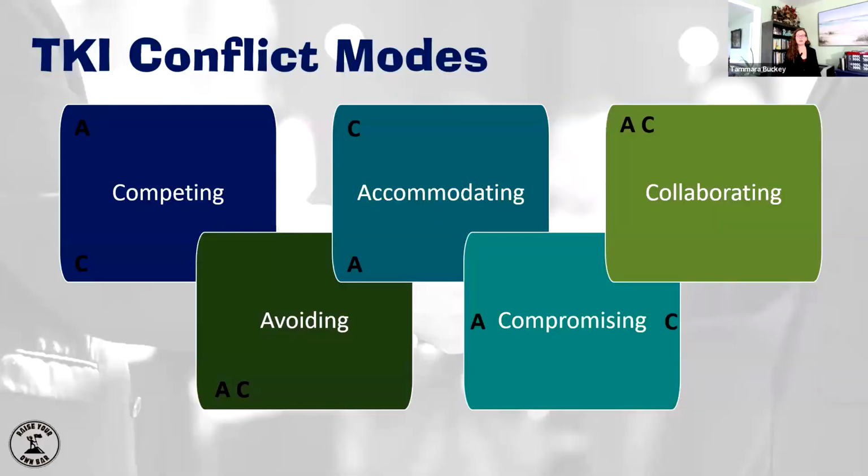And then you've got collaborating. Collaborating is the mode where you have both high assertiveness and high cooperation. Individuals who favor this mode actively seek win-win solutions. They consider everybody's needs and perspectives, and they find something that everybody can have something from.